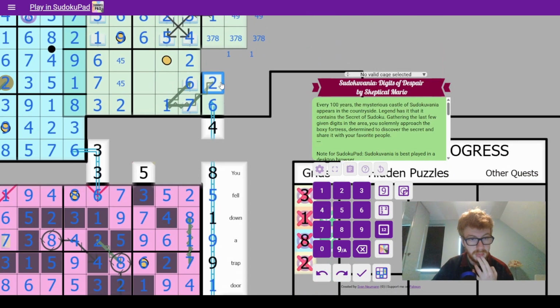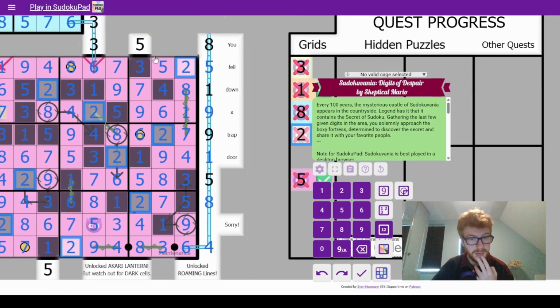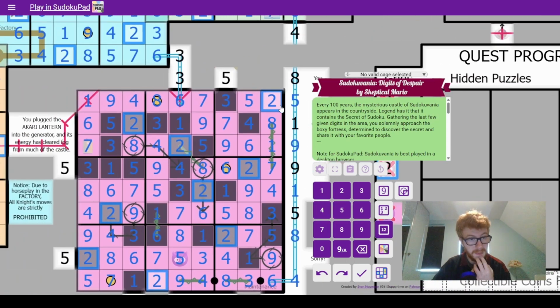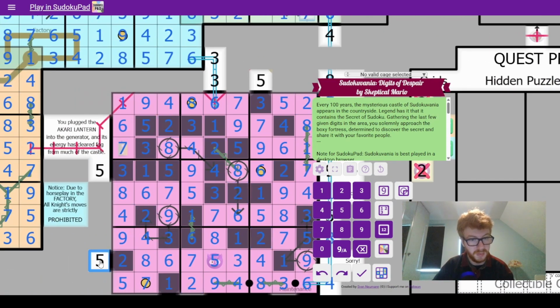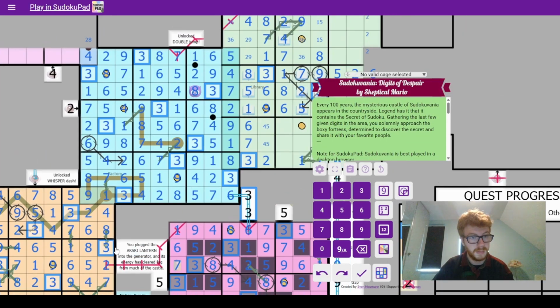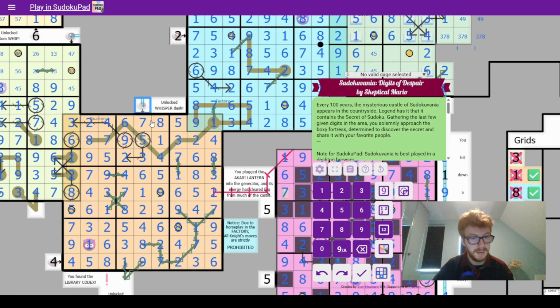What does this do? Why is it just a 5 there? I don't know. There's 5s there as well. Why? And a 5 there as well. Akari Lantern. Why is there a blank eye?